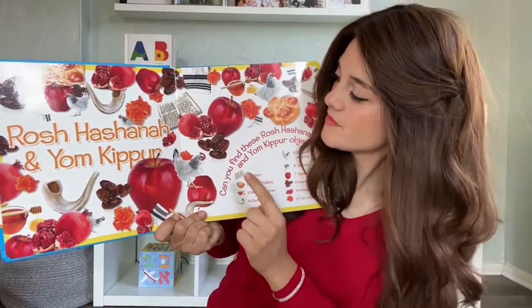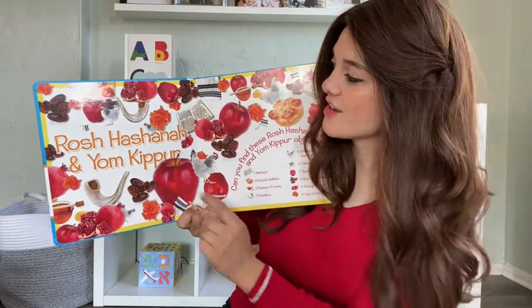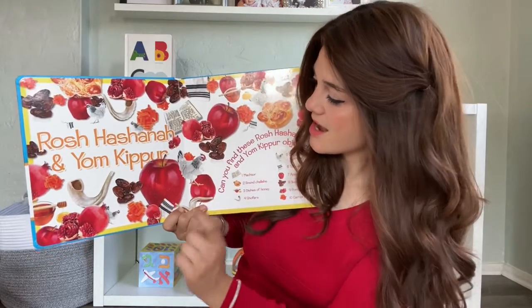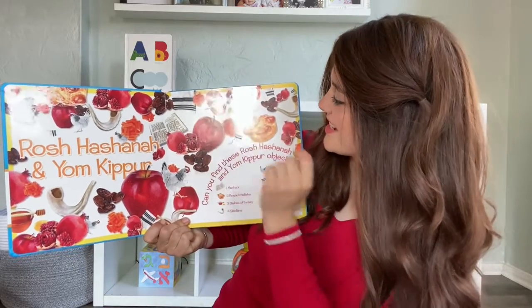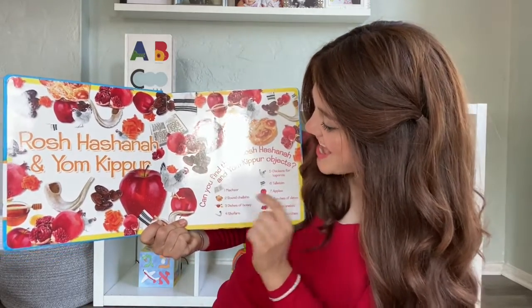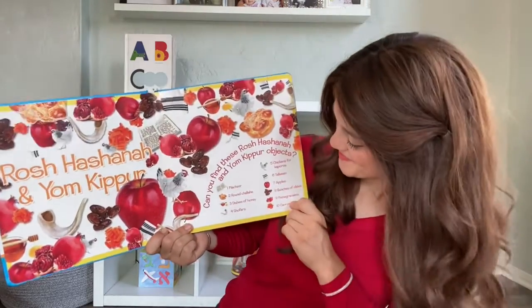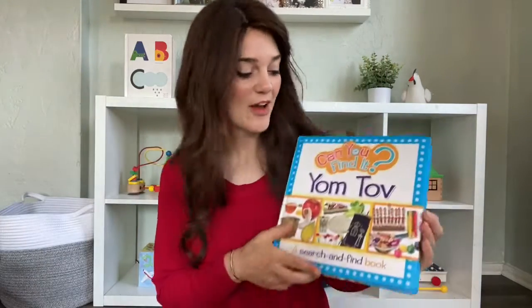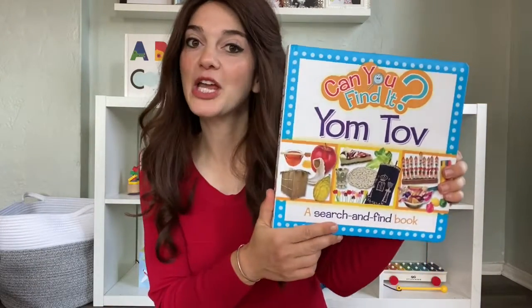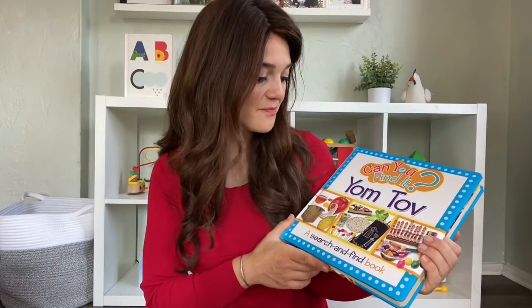One, two, three, four, five, six, seven. We did it. We found seven apples. Wow, friends, that is so fun. We found all the pictures in our Can You Find It Yom Tov book. Thank you for reading that with me.